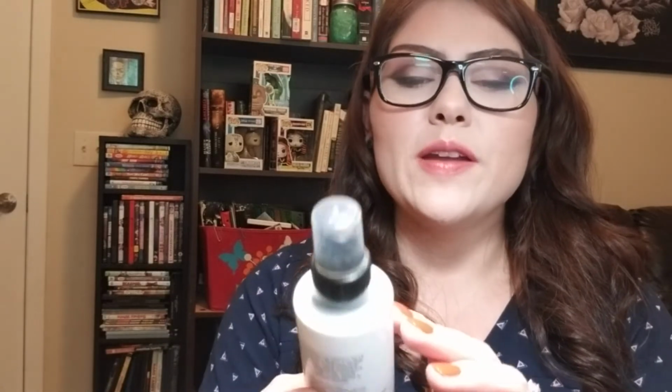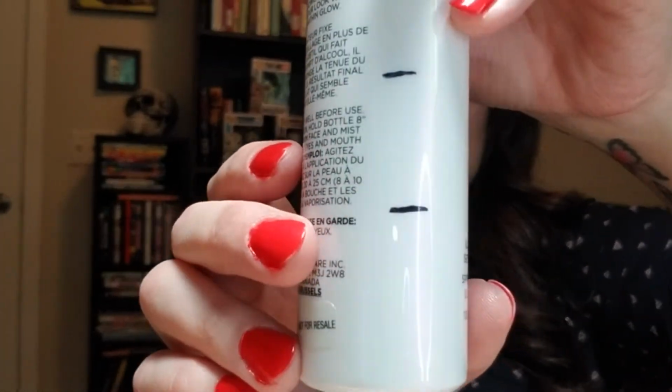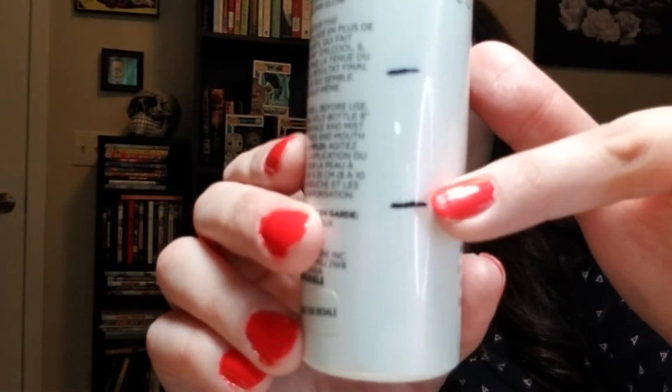So here we are. All right, we're almost done, guys. Hang in there. So next up, we have the Cover FX Illuminating Setting Spray. And here is the bottle. And here is my markings. So a while back, obviously, I marked it here. And then I am right here currently. And this bottle is pretty easy to see through. So I am excited for that. I'm so very much close to being done with this one.